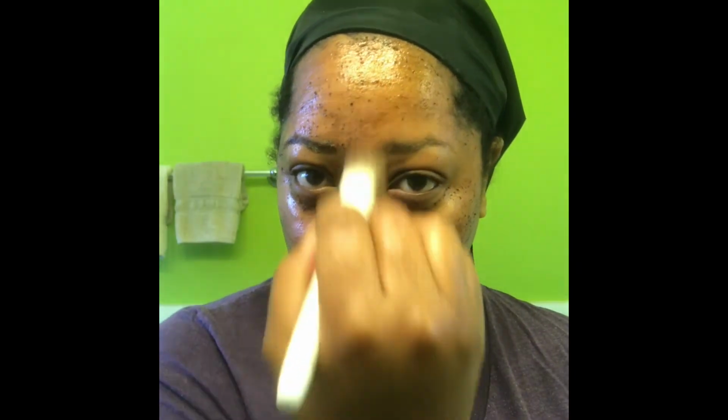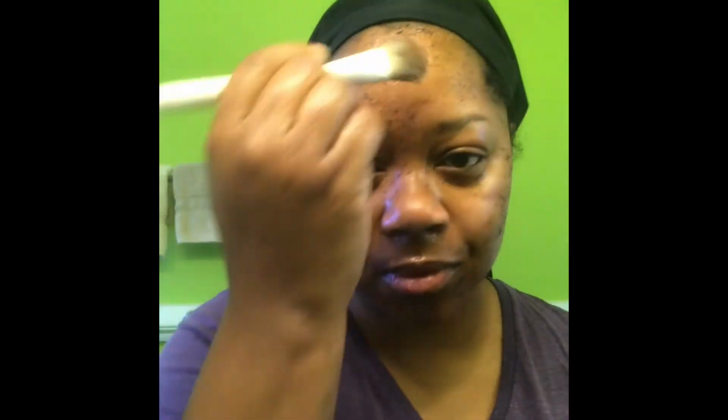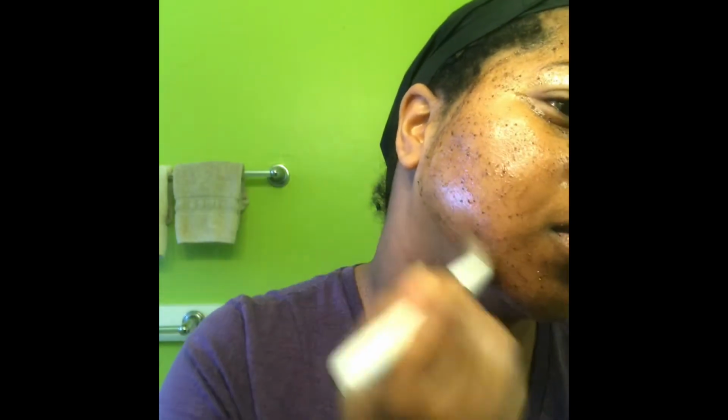The grapeseed oil quickly penetrates the skin. It doesn't leave an oily residue, so it won't clog your pores, and it's ideal for all skin types. It's high in polyunsaturated fats, rich in vitamin E, so it fights acne.